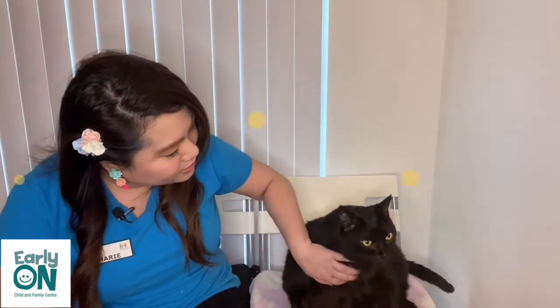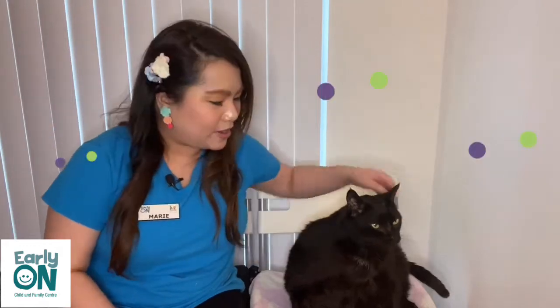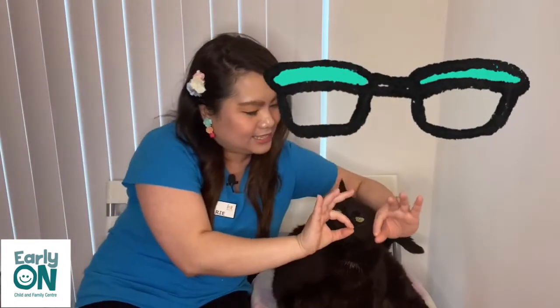Okay, so if you can remember the song that we sing in every storytelling episode, which is called These Are My Glasses by Laurie Berkner. So we'll remember the lyrics and the actions as well, okay? Luna, can we review the actions of this song, These Are My Glasses? Okay, so we have to show that we're wearing our glasses. We're going to put our hands together just like this.